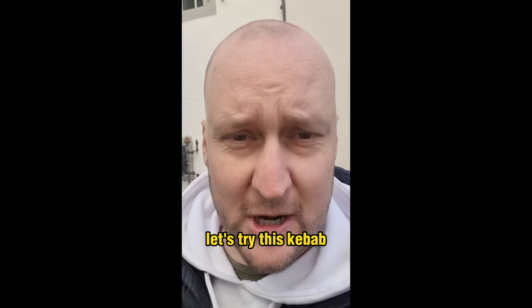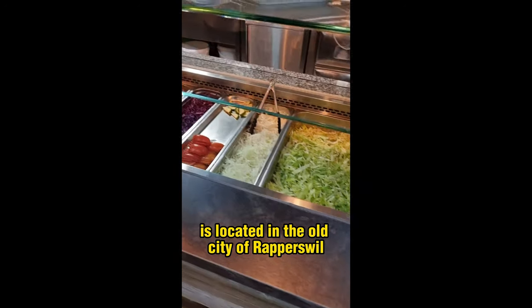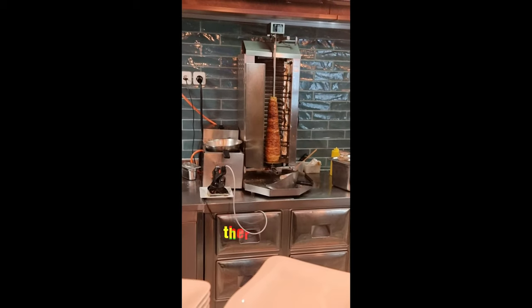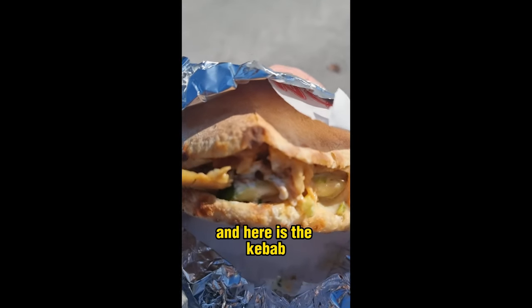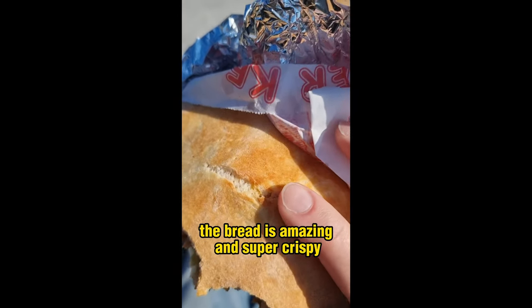Okay Noah, let's try this kebab. We are in Rapperswil, Istanbul Kebab, let's go. Istanbul Kebab is located in the old city of Rapperswil. The veggies look fresh and the bread is freshly baked. There is the meat skewer and here is the kebab. Let's try this thing. The bread is amazing and super crispy.